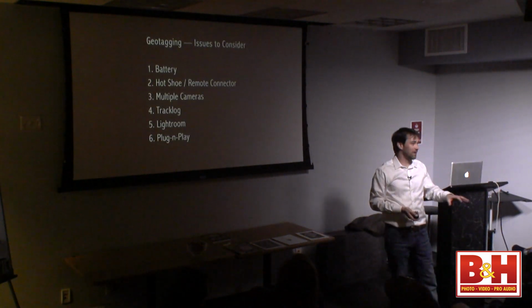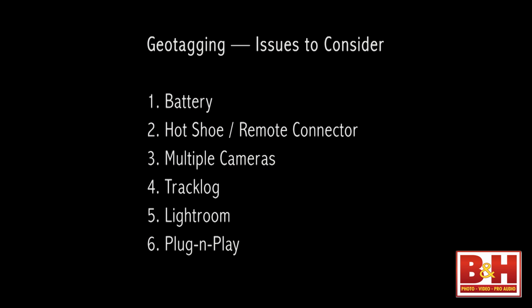Geotagging. This is another one. I geotag everything I shoot, and when the stock photography market used to be good, I would have loved to be able to geotag because it would have saved me so much time in keywording my photos. Instead of spending hours trying to research what was the name of that mountain, and trying to remember where I was, or because my notes weren't right, or more likely I just didn't take any.